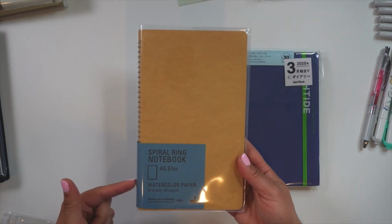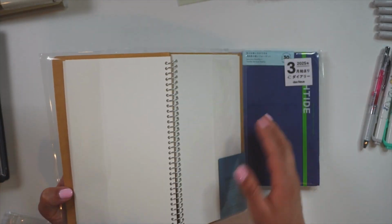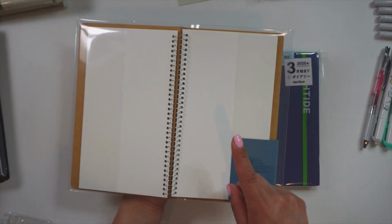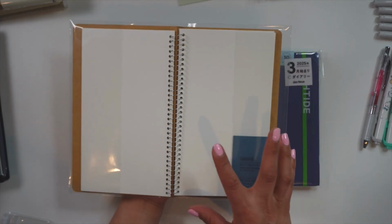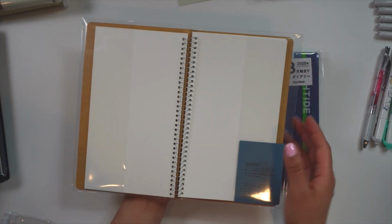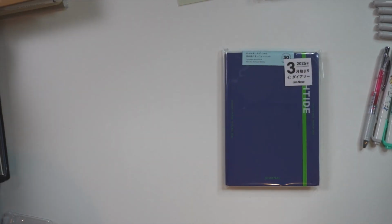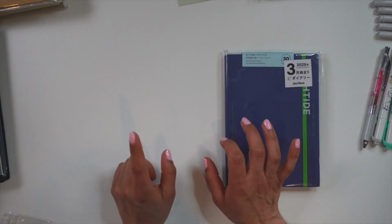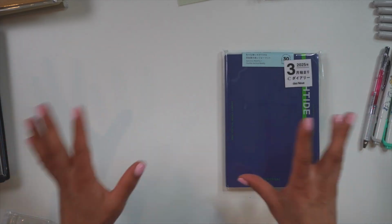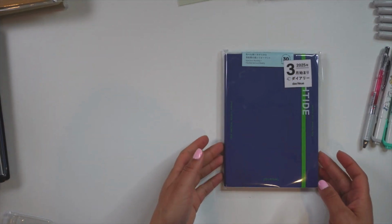I purchased this additional A5 slim book with 20 sheets of watercolor paper. Now, I do not do watercolor, but my son is an artist and he likes sketching on watercolor paper as well as craft paper, so I bought both of those for him. I believe that's all from the Traveler's Notebook, but I do have quite a bit of stuff. So if I come across something else from Traveler's Notebook, I will let you know.